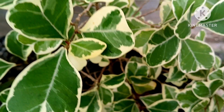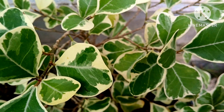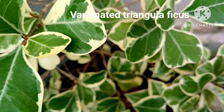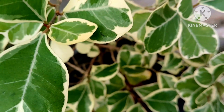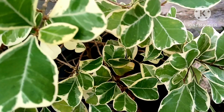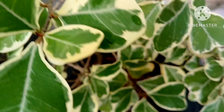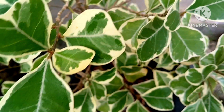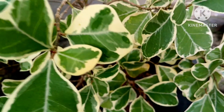Variegated ficus or the variegated triangular ficus. This plant also will love the shade. Partial to medium sunlight will be okay. Bright light is not for this plant, so you can grow this easily in the shade. So if you are a person who's not getting enough sunlight to your garden, this plant is ideal for you.